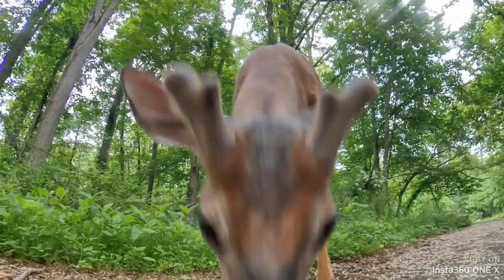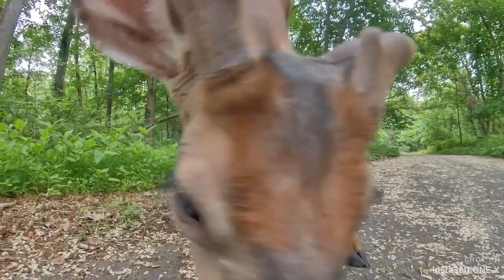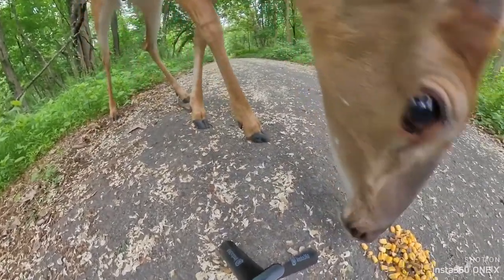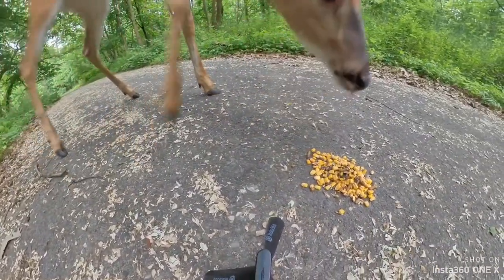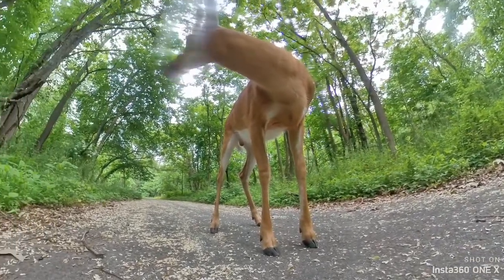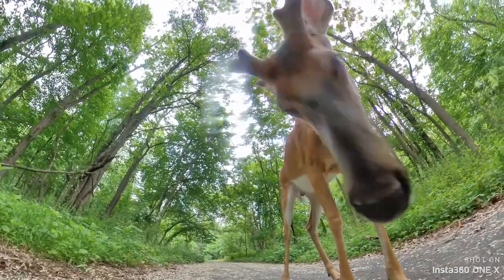Look at him. He's curious. This is a 360-degree camera. It's an Insta360 1X. It says so in the lower right-hand corner right there. And that there's some deer corn. Yep, with nutrients and stuff.